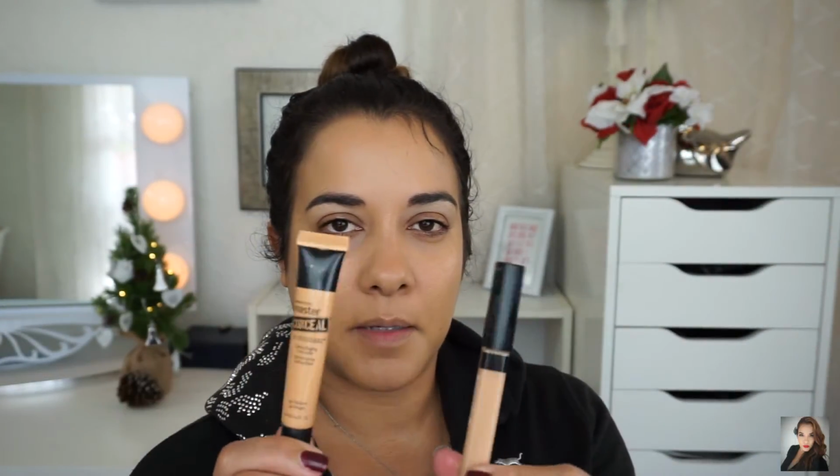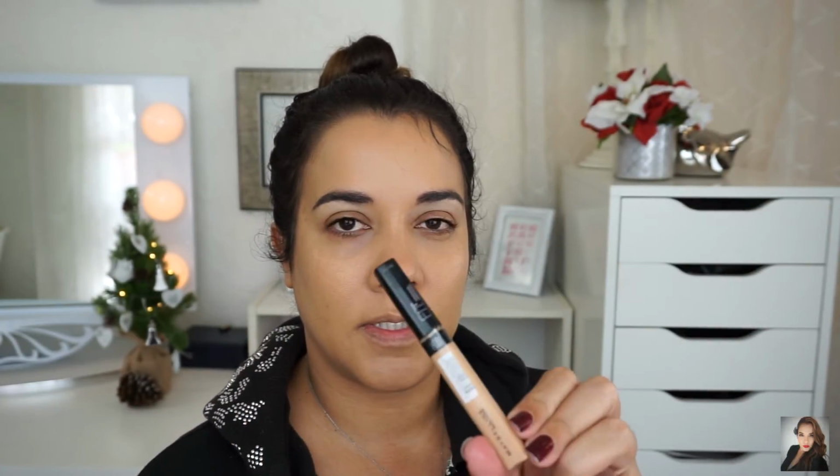For my concealers, I'm going to be using these two concealers. They're both by Maybelline. I'm going to use the Master Conceal to conceal my dark circles, and then I'm going to use the Fit Me to highlight a little bit.